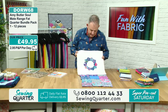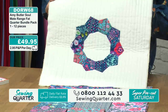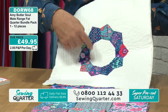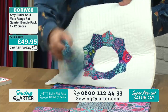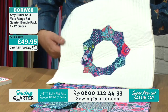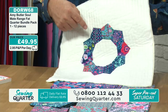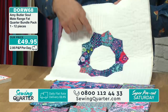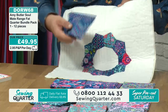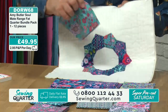It's not hexes, actually, they're pentagons, using the same fabrics. Isn't that lovely? So there's the big flower. They're pentagons, these, yeah. Not hexes. Oh, is that why Jay was confused? Yeah. See, there's that fabric. There's that fabric.